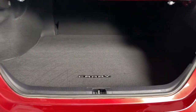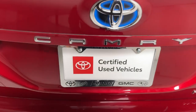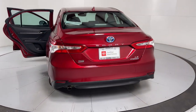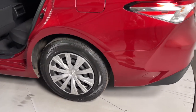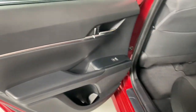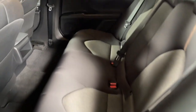the ultimate family sedan. These are just some of the great options this vehicle comes with: Apple CarPlay and/or Android Auto, lane departure warning, keyless entry, adaptive cruise control, backup camera, satellite radio, Bluetooth, alarm, steering wheel audio controls, electronic stability control. Smart, fun, comfy, and stylish. This Camry Hybrid ticks all the boxes.